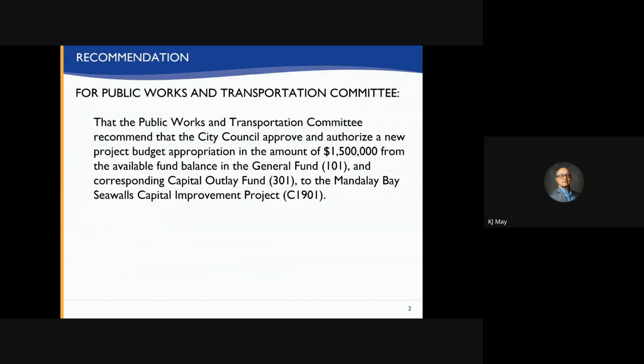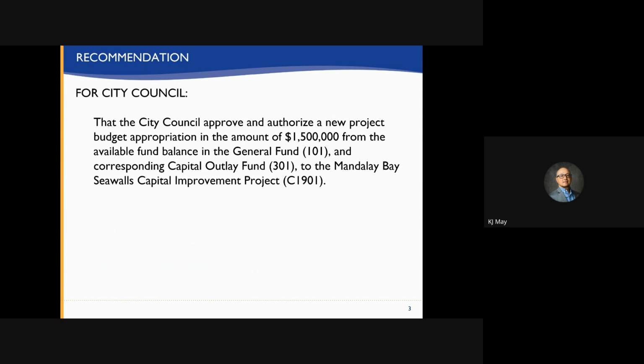The recommendation is that the Public Works and Transportation Committee recommend that the City Council approve and authorize a new project budget appropriation in the amount of $1.5 million from the available fund balance in the General Fund 101 and corresponding Capital Outlay Fund 301 to the Mandalay Bay Seawalls Capital Improvement Project C1901.